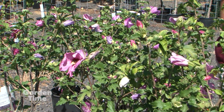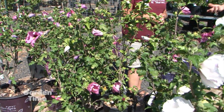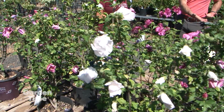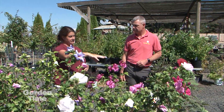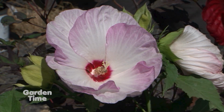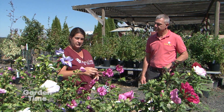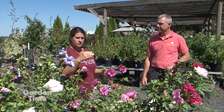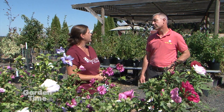Right. They have more blooms, and they're a little bit more tree-like, because these dinner plate ones are going to die down in the winter, right? Yes. The dinner plate hibiscus will die back in the wintertime. You want to make sure you leave those stems standing in the wintertime. They are hollow like a straw. If you trim those off, they're going to fill up with water, and then they tend to rot out the root base.